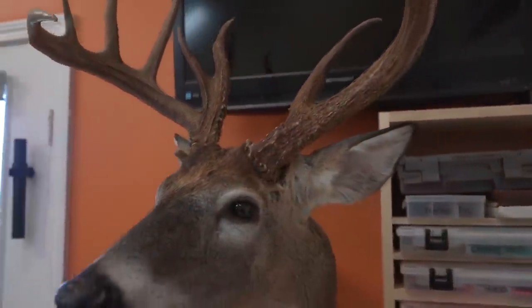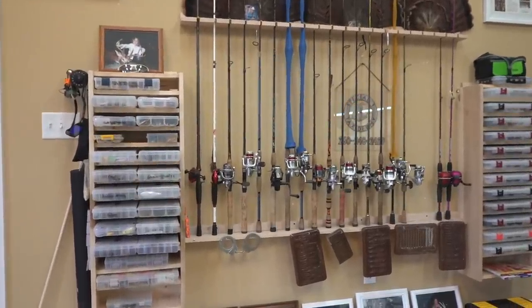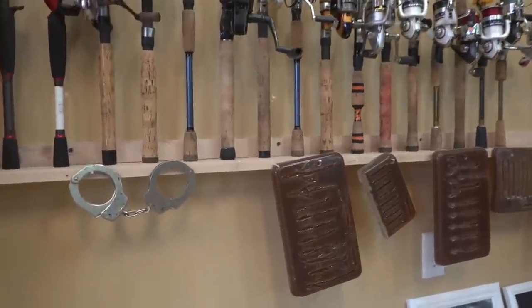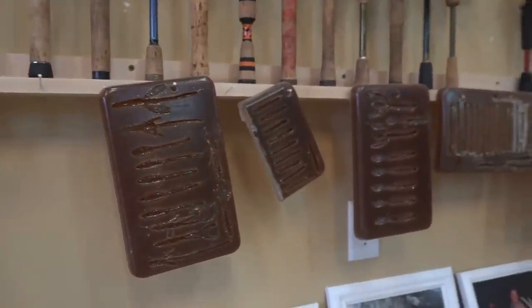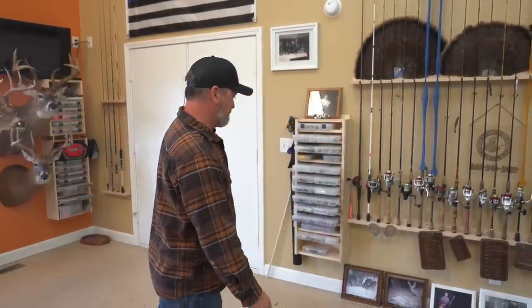And if you couldn't tell, when my passion for deer, when that time of the year is over, I go strictly into fishing. So I'm a little over the top on my fishing, but been doing it for years, love to do it. I even make my own lures now, got some molds, tinker around in that.